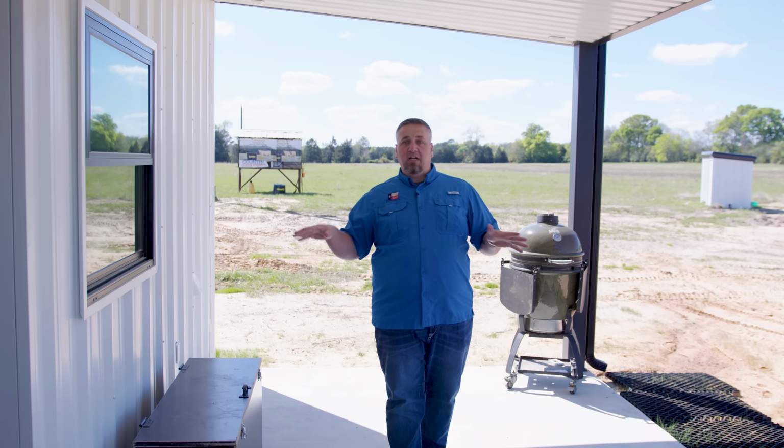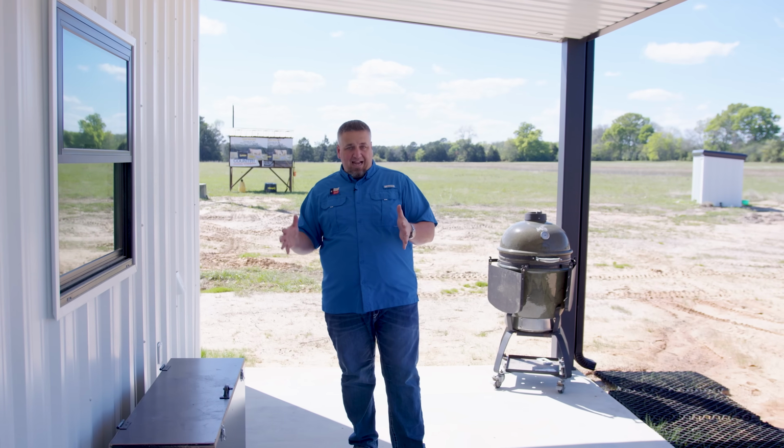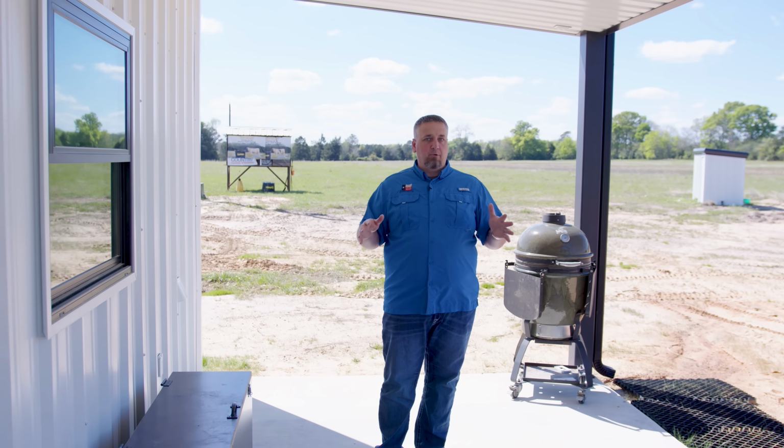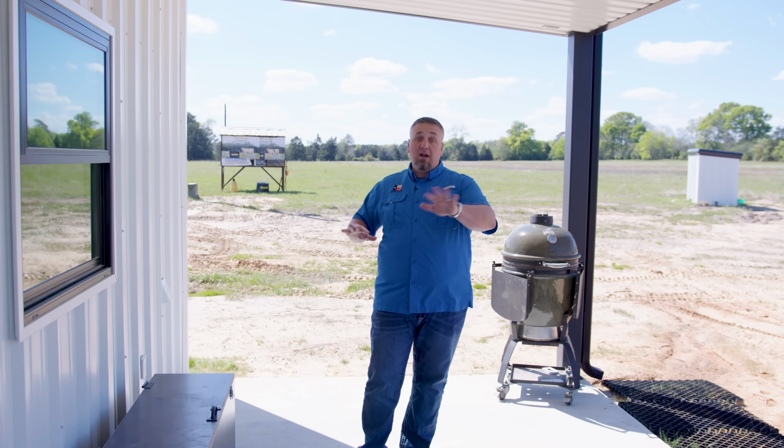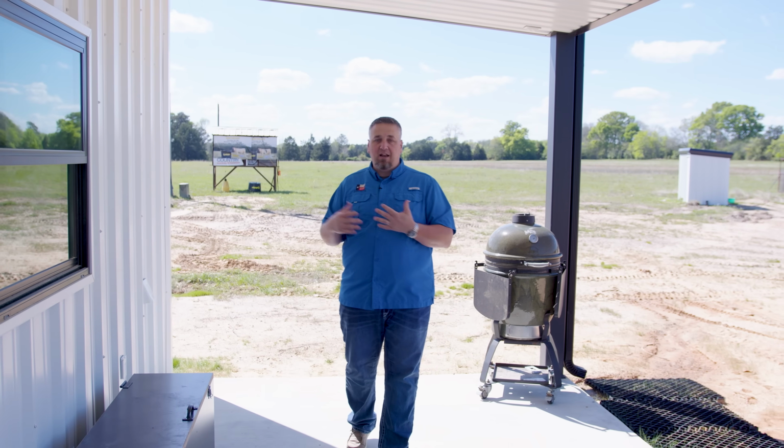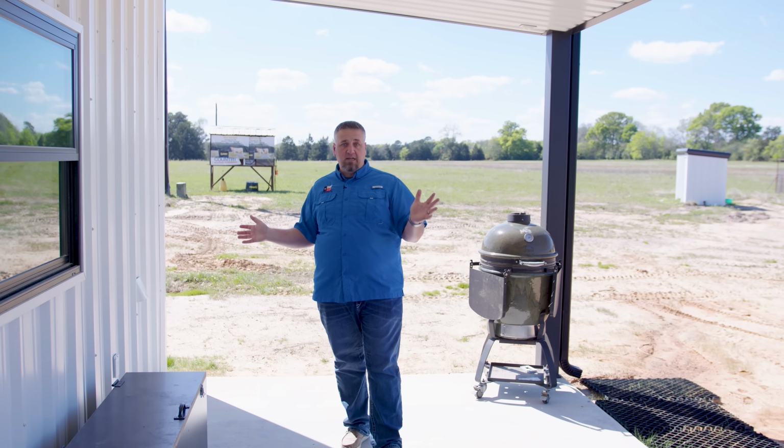That really opens up possibilities out here as far as hosting and things like that with friends and family members. I want to talk just a second about the electrical layout out here. Customers ask us all the time, will I be able to place plugs where I want? Can I get 220s? Can I do different things? The answer to that is yes, it's a fully custom layout.